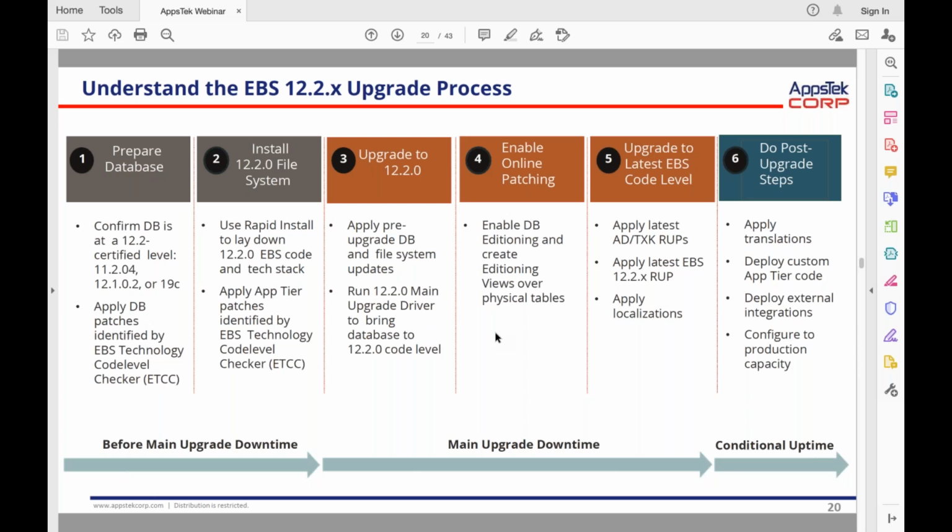That means applying your TXK updates, the 12.2.x RUP patches, and localizations, if applicable. Post upgrade steps are to apply translations, deploy your custom application tier code, meaning deploy your customizations, deploy your external integrations, and then fine tune your production to configure for the production capacity.